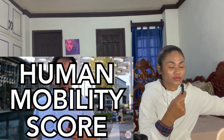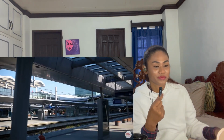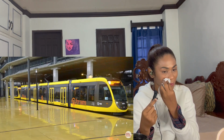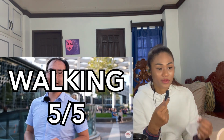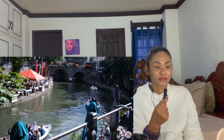I hope you enjoyed that tour of Utrecht, the Netherlands, and now we're going to give the city a human mobility score. For transit, we're going to have to give it a 5 out of 5 because it is the largest train station in the Netherlands. Plus, there's very good local transit access, including a tram direct to the university that was just built a couple years ago. On the front of cycling, 5 out of 5 just for the sheer busyness and the width of the bike paths in the city. For walking, I'm going to give it a 5 out of 5 again because in front of the station, there is direct access to some very nice walking paths, canal, and a very modern shopping mall.